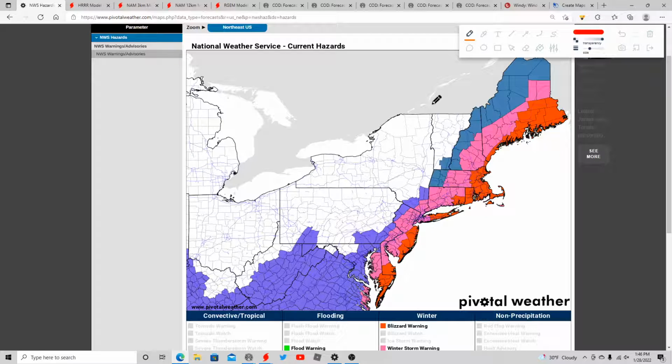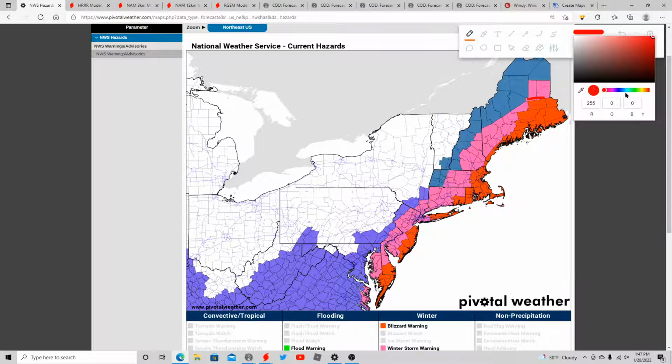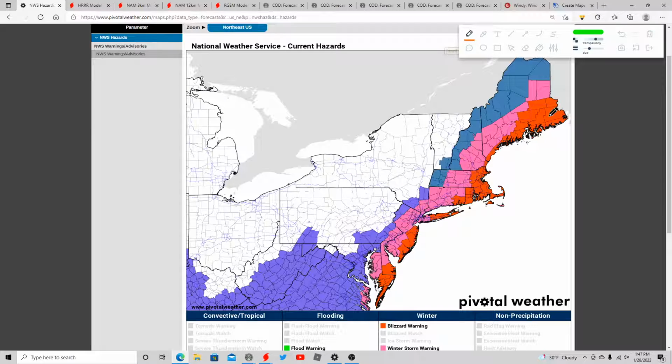So we're gonna get started with the current hazards, and we got blizzard warnings out there. Those are in this red or orange shade. Let me get a different color out. Let's get out green. So it goes into effect for parts of eastern Maine, far southeastern New Hampshire, eastern Massachusetts, Rhode Island, southeastern Connecticut, the eastern half of Long Island, parts of eastern New Jersey, southern Delaware, and southeastern Maryland. Then again, those red boxes or orange boxes, those are blizzard warnings.